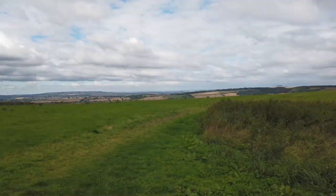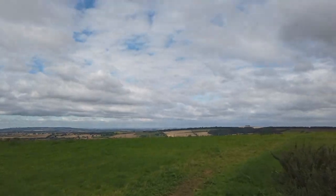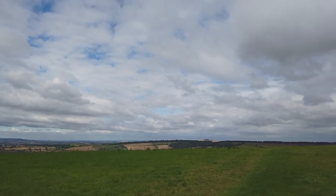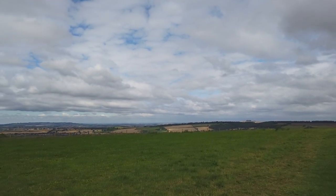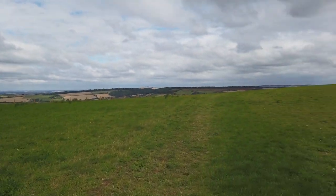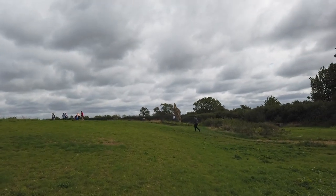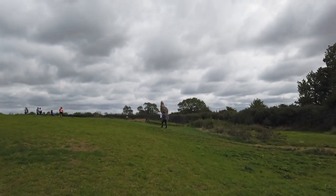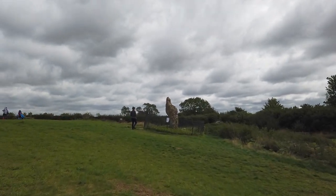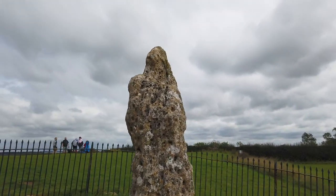Final stone we're looking at, and that final stone is the King's Stone. Some very nice views of the Cotswolds, stretching for miles. To my right, stone. Now I've seen pictures of this stone before, and I think it looks a little bit like a person. Looks like somebody guarding the land. That's his body, that's his head.